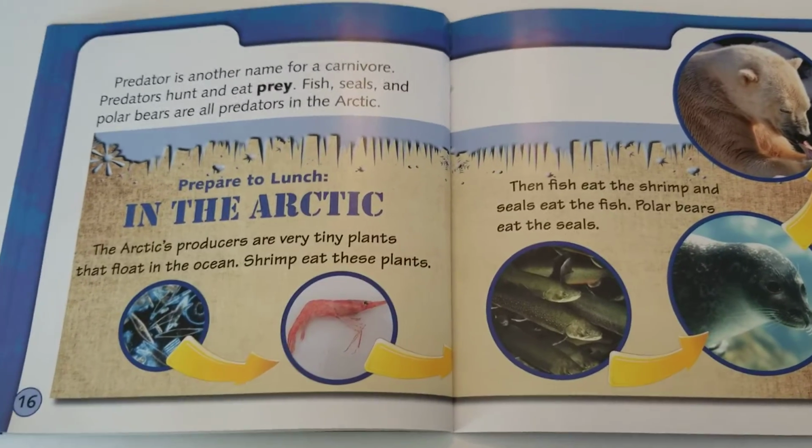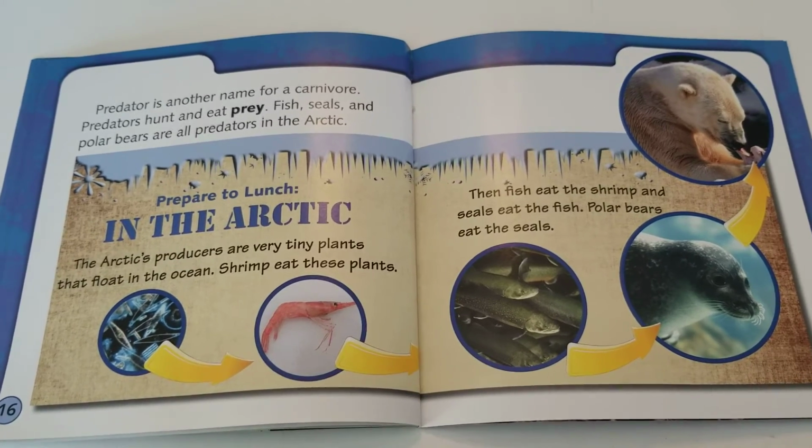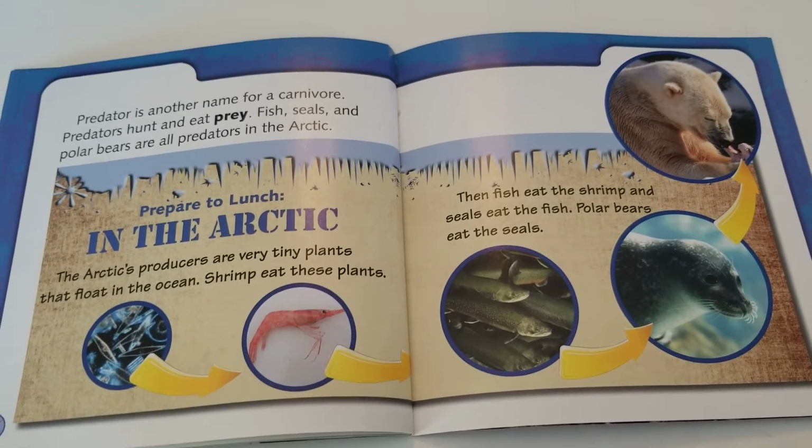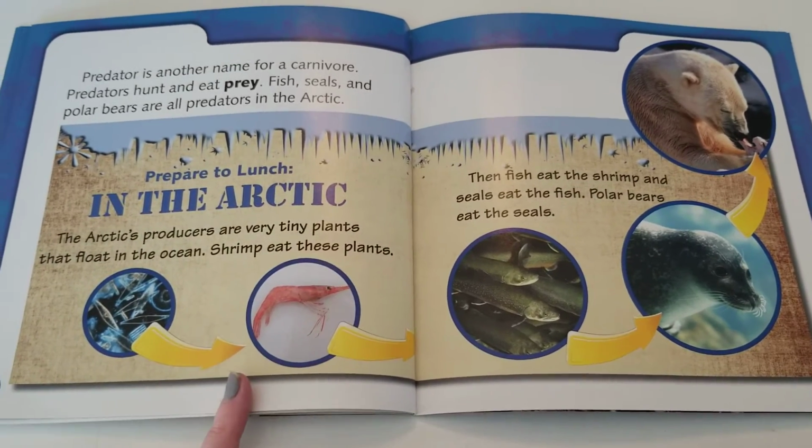Predator, we know that word. It's another name for a carnivore. Predators hunt and eat prey. Fish, seals, and polar bears are all predators in the Arctic. Prepare to lunch in the Arctic.